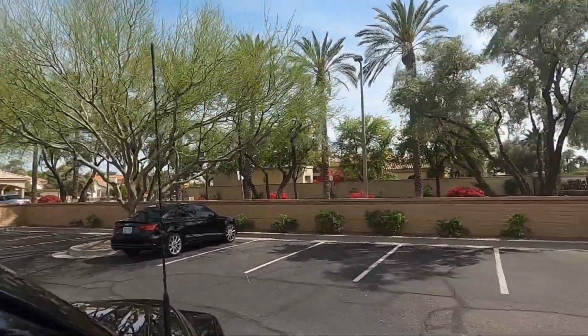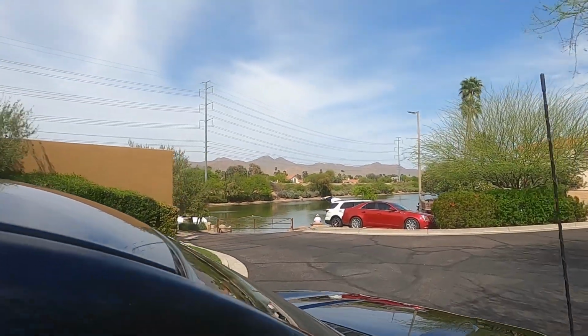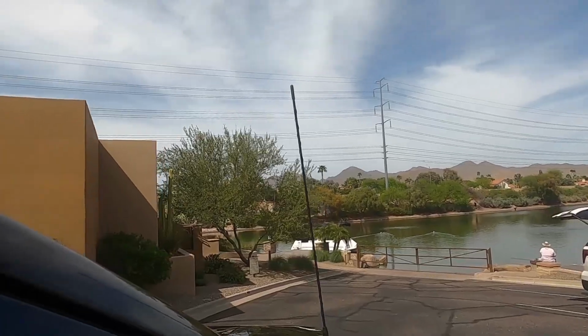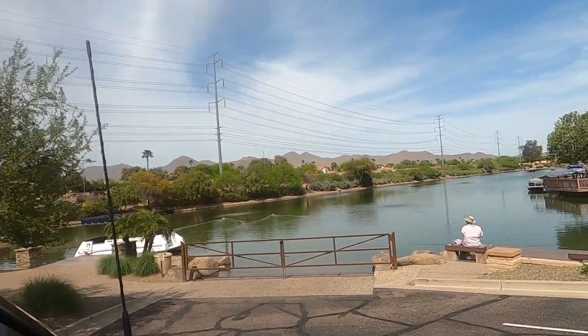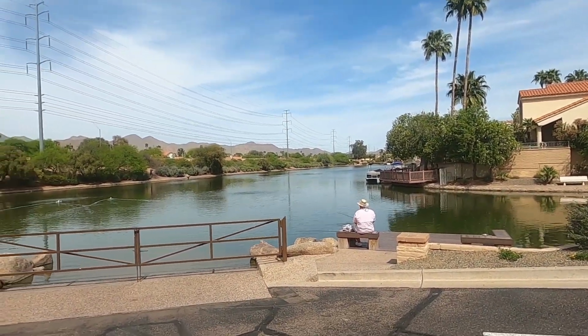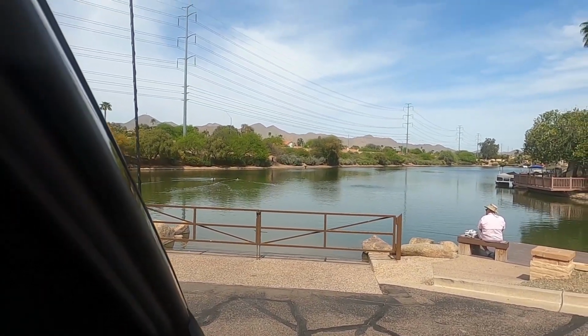Kind of the cool thing about this is, as you can see, it's right on the lake. So it's a great place. They do have pontoon boats that you can rent. There's fishing here. I know when my kids were little, this is kind of where they learned how to fish. They do stock the lake here. Let's go take a little look around.